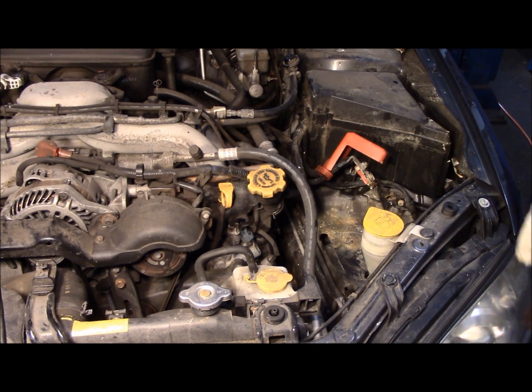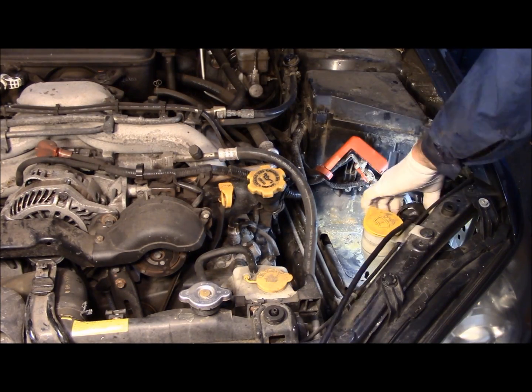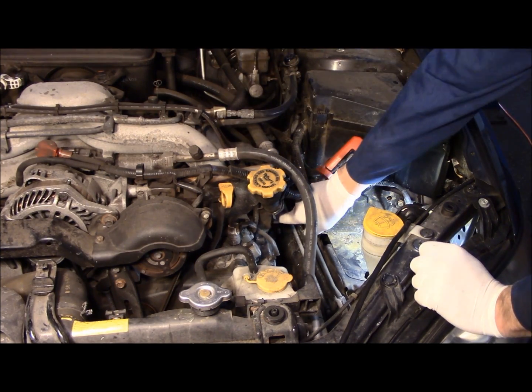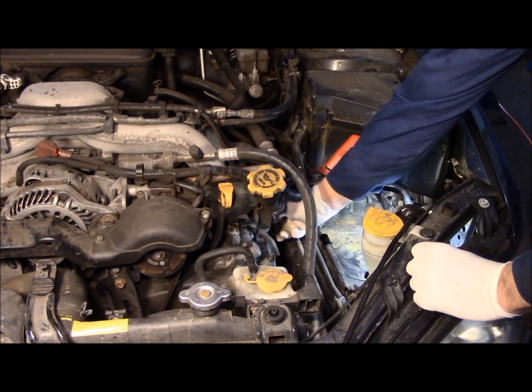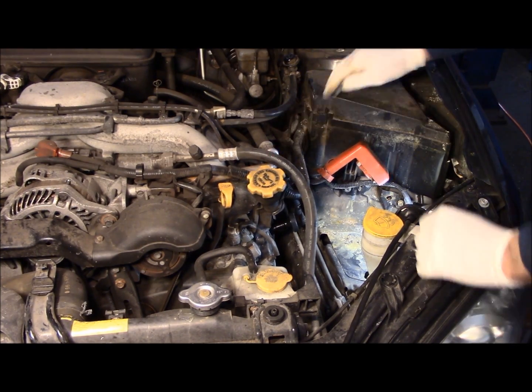Gives us a little bit more room in here to work. Not much, but a little bit. All right. Next thing we're going to do is we're going to pull off the spark plug cables.